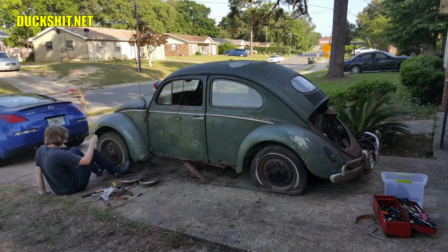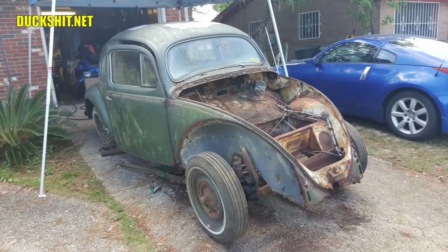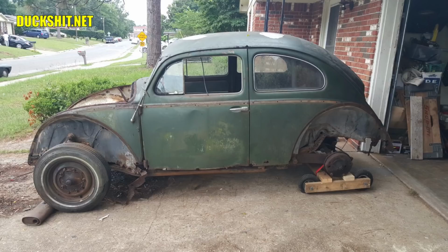This car came home, I put it in my driveway here, and I started to dismantle it right away with my friend William, and we started to pull it apart. And I started to pull off all the stuff on it that I knew was either going to need a repair or was going to need to be replaced. And that pretty much was everything.